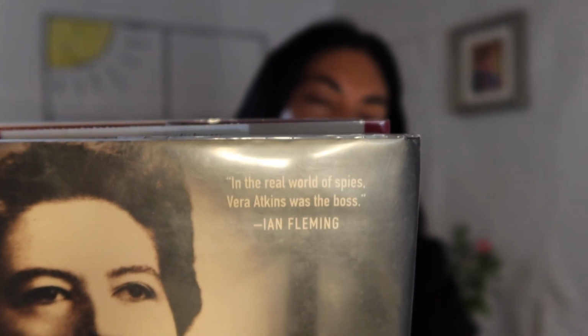But, you know, I felt that I should have a palate cleanser anyway, so I picked up this lovely book, Spymistress, about Vera Atkins, who was a real-life super-duper spy. And as we can see from the quote on the cover from Ian Fleming, she was one of his inspirations. In the world of spies, Vera Atkins was the boss. Need I say more? And there are many other quotes by him about how awesome she was.